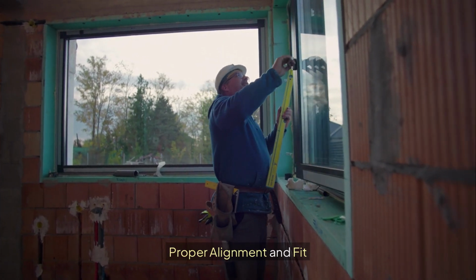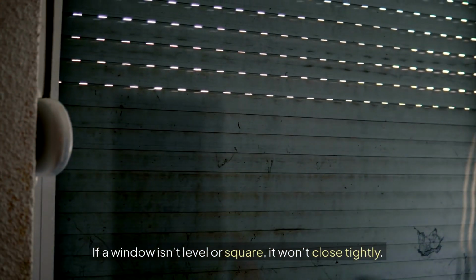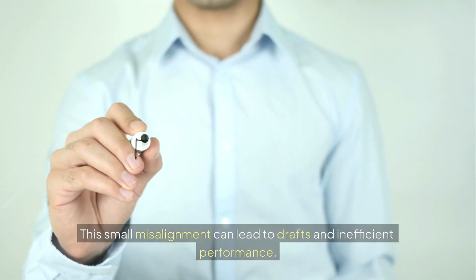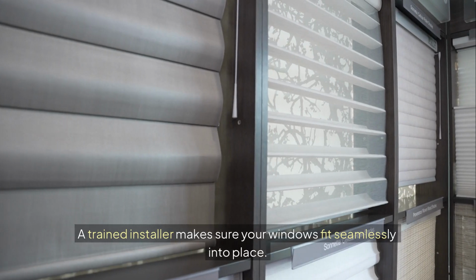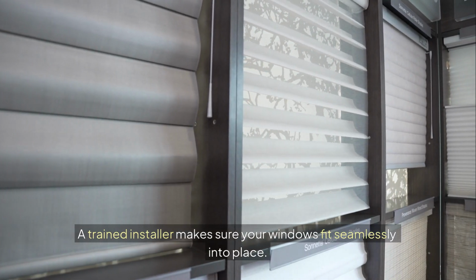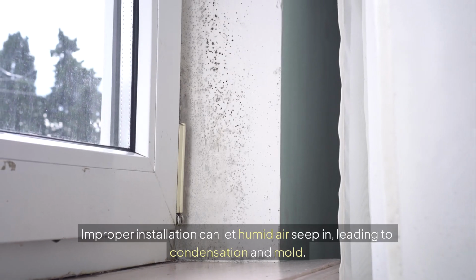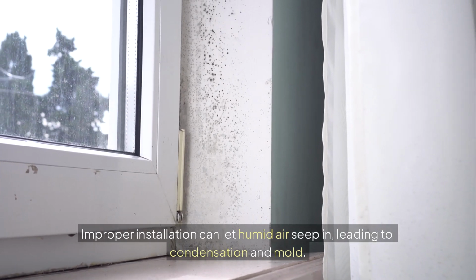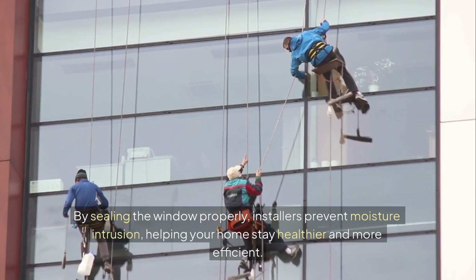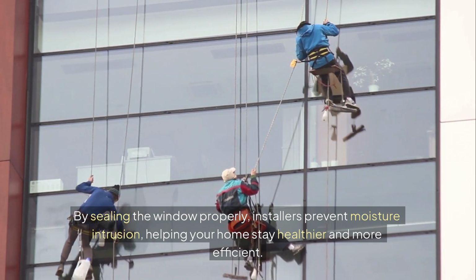Proper alignment and fit. If a window isn't level or square, it won't close tightly. This small misalignment can lead to drafts and inefficient performance. A trained installer makes sure your windows fit seamlessly into place. Moisture control. Improper installation can let humid air seep in, leading to condensation and mold. By sealing the window properly, installers prevent moisture intrusion, helping your home stay healthier and more efficient.